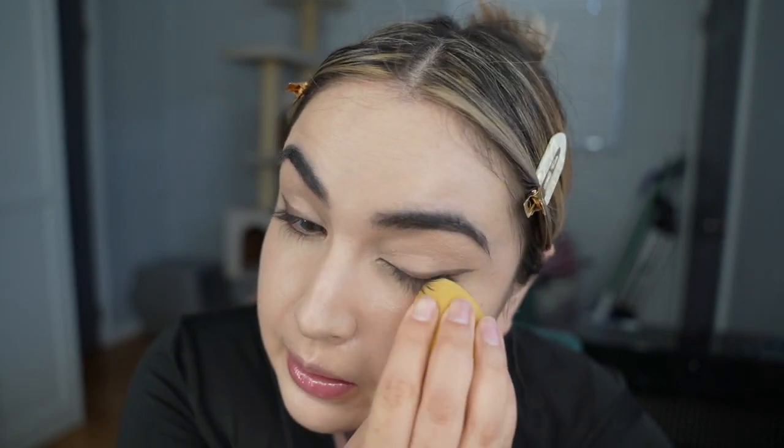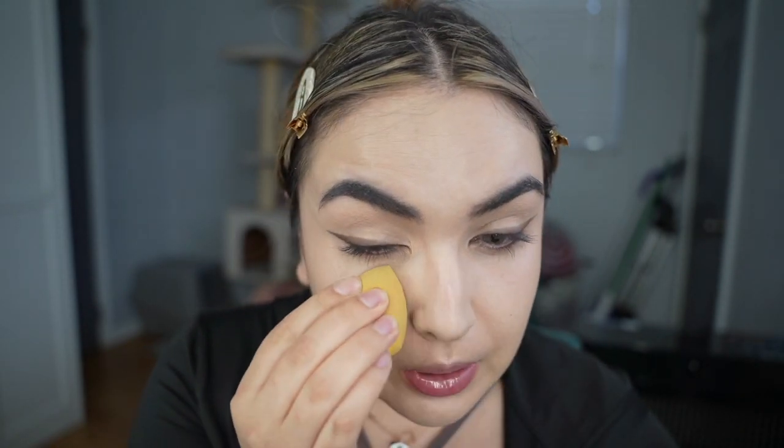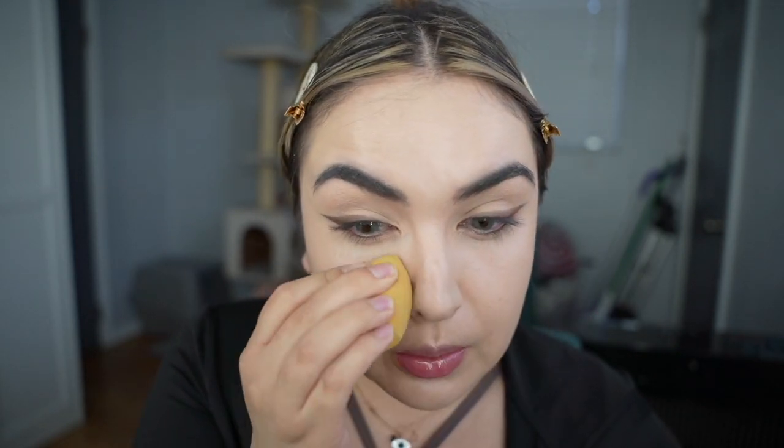There, I removed the tape and just see how very opaque it is. It's not really dark or thick. That's not what I wanted. So this is what I wanted, something just super light right here. And then just clean it up with whatever's left over on your beauty blender, because we're going to go in with concealer and everything after that, after we go in with the other eyeshadows.